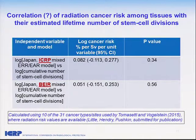Now, the answer isn't in the publication because it's only a recent thing, and it hasn't been published in time for the actual publication. But if you take the Japanese data and you use the mixed model, which is preferred by ICRP or BEIR 7, I think you can see that there isn't a significant correlation. So for the evidence that we have at the moment, there is no really hard evidence that replication errors are the dominant thing for carcinogenesis. So what else is there?